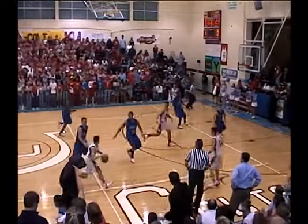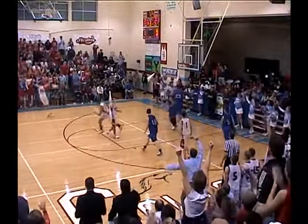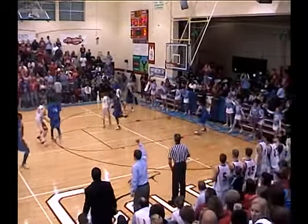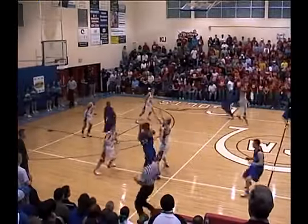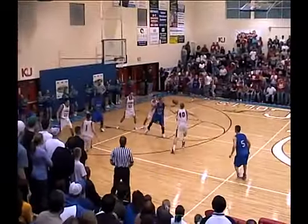East throws it away on the press. Sidorenko comes up with it. Underneath, Coker's going to lay it up and in. And the West defense continues to bother East after East originally was having no problems. A couple of quick turnovers.